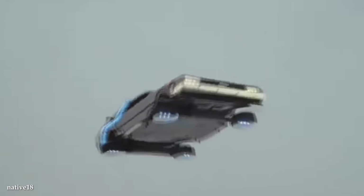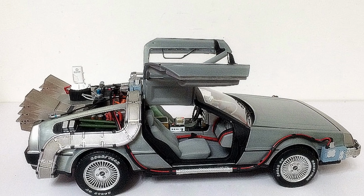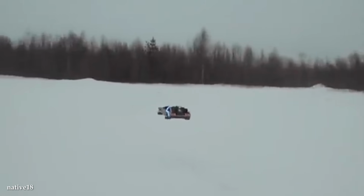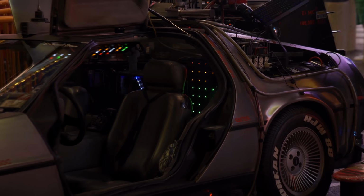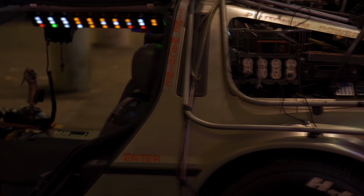Amazingly, this replica has working gull-wing doors that can be opened and closed with the push of a button on the remote, replicating that unique characteristic of the real DeLorean. It also features built-in lights and sound effects, so you could almost believe for a moment the Doc's flying towards you. While it was obviously built just for fun, the RC DeLorean serves as a reminder of the enduring appeal and cultural significance of the DeLorean and the impact that movies can have on our culture.